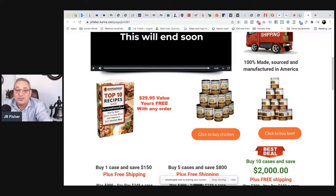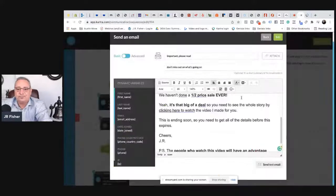Now, the cool thing about this recipe book is I made it in a PDF, so it's just a digital file. It cost me zero to send it out, but it's great recipes. It tells them what to do step by step. And a lot of these recipes, they can do in 10 minutes, okay? Because they may be short on time. And this will solve that pain point if I don't know what to do with the meat. All right, so there's that. So this is email number two.